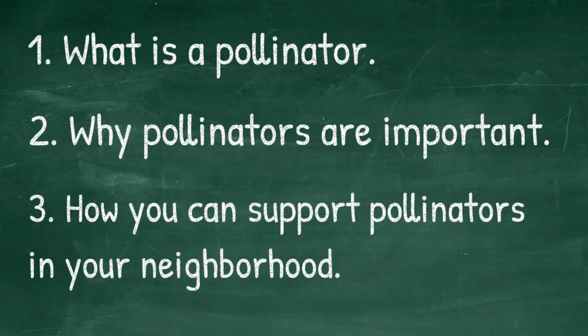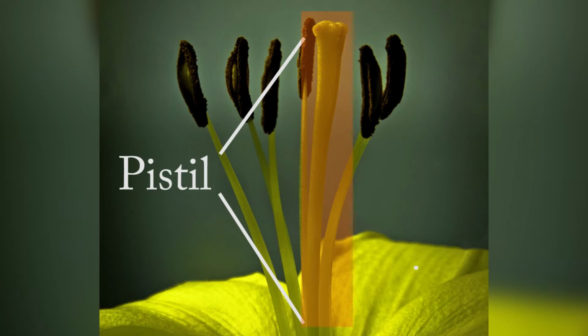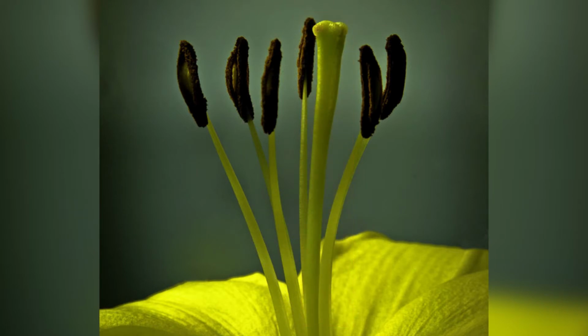Do you know what a pollinator is? A pollinator is an animal or an insect that helps a plant to create new seeds. Do you see this flower right here? The yellow part of it is the pollen. And now the pollinators are able to help the plant get the pollen to another part of the plant called the pistil.